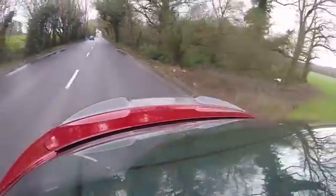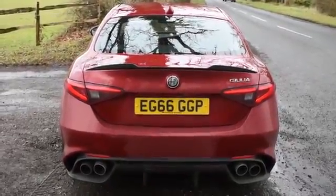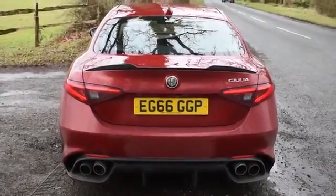Can we put it in manual? Put it in manual. So this is how you get the Sport 6 on. This is how you get it to bark. There are two ways to get it to bark: manual, using the paddles, or over 3,000 revs. There's three ways: or race, and it's constantly on. But that turns the traction control off. So if you put it in race, Sport 6 is constant, ESC off, but you've got no traction control now.